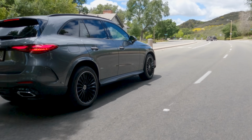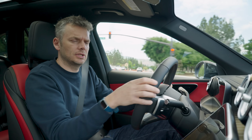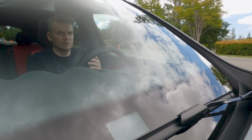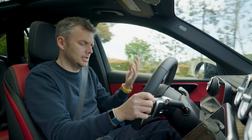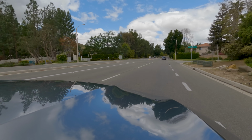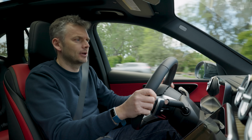Whichever driving mode you're in, this GLC is just a nice car to drive. It's not overtly sporting like a Macan, but everything is beautifully judged. The steering is responsive, nicely weighted, the brakes are smooth, and this engine is an absolute gem. Honestly, we think this is the best 4-cylinder motor we've ever driven, which is praise indeed.